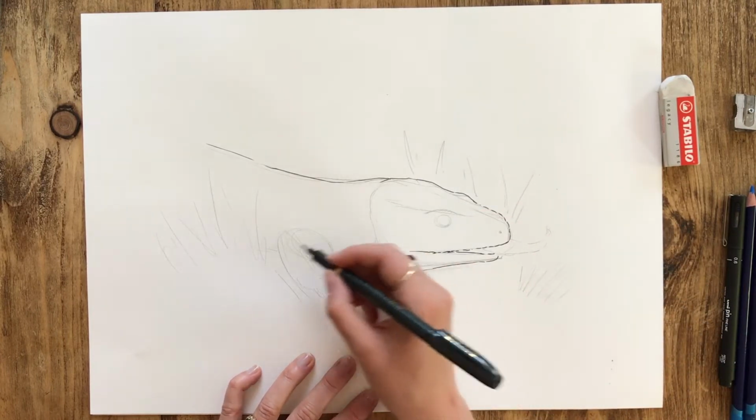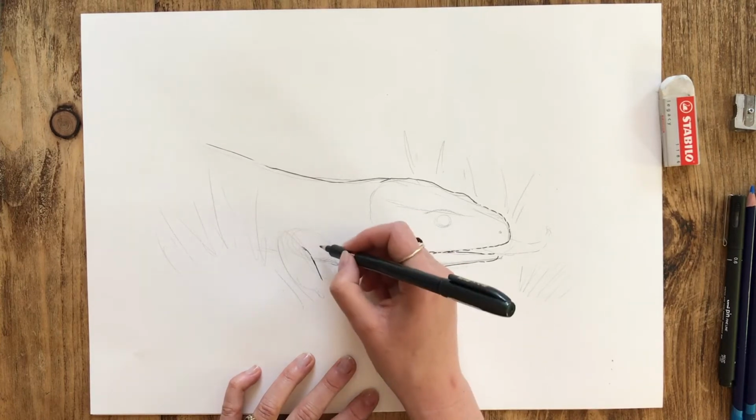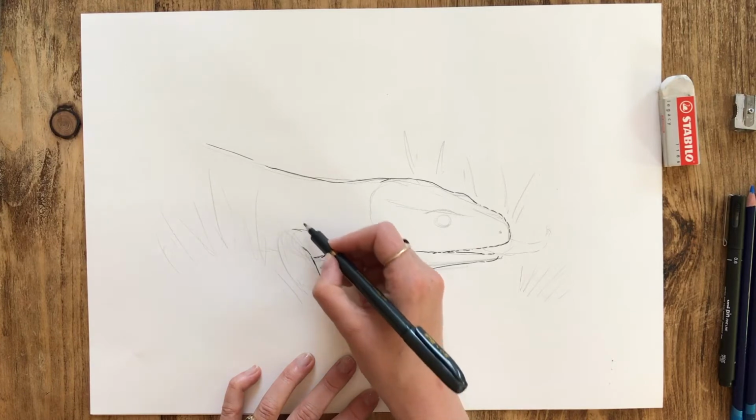And when you're drawing with pen, it's quite nice if you want to use those repetitive lines in the same way as you would a pencil. I quite enjoy this kind of work.